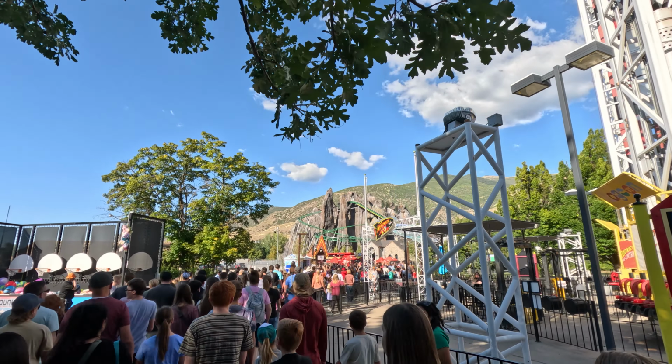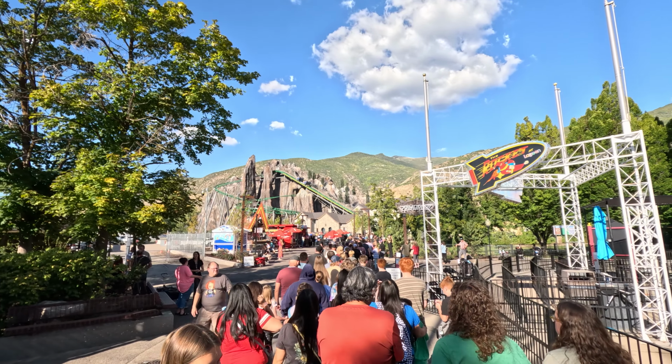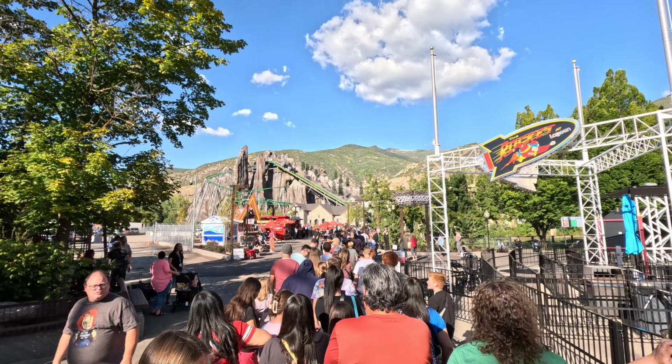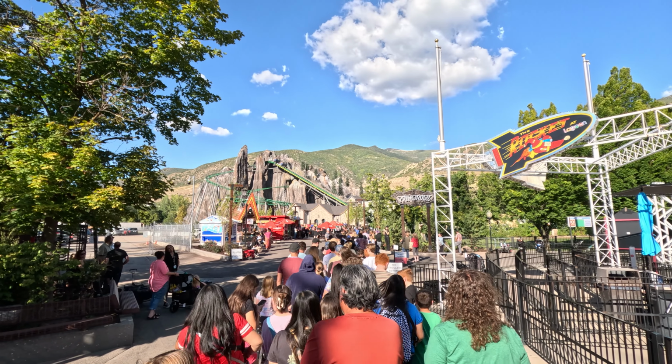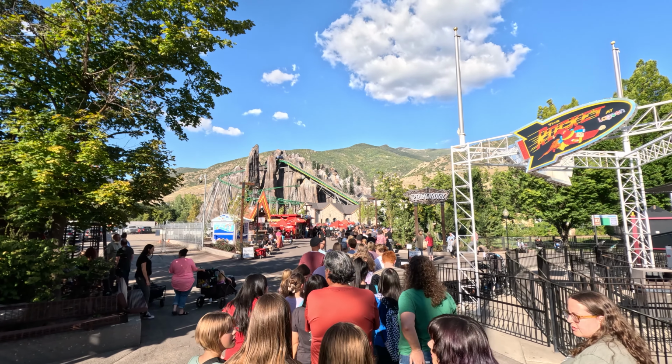All right, so they've got empty cars testing right now. We are not to the official queue yet. We're still back to about where the old fences used to be. I would assume that they're probably going to have to test this for a little while first, and then they'll let us in and we'll get a look at the queue.